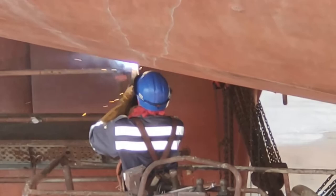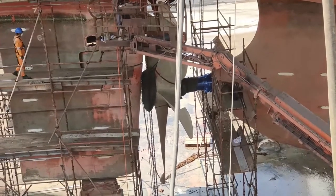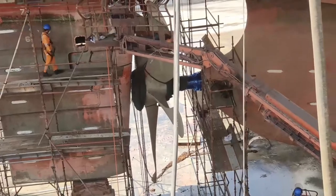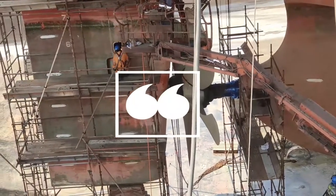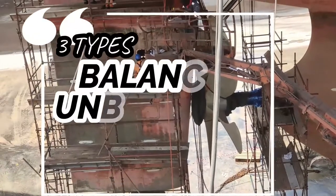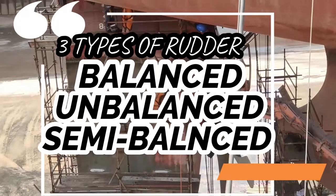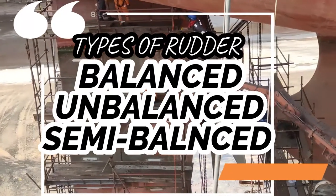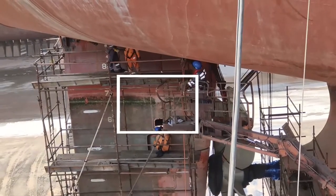As you can see now, additional pad eyes are being welded on the ship so they can put the lifting tools up. For additional information, the rudders used in commercial shipping nowadays have three types: the balanced rudder, the unbalanced rudder, and the semi-balanced rudder. What you can see now is the semi-balanced rudder being used on our ship.